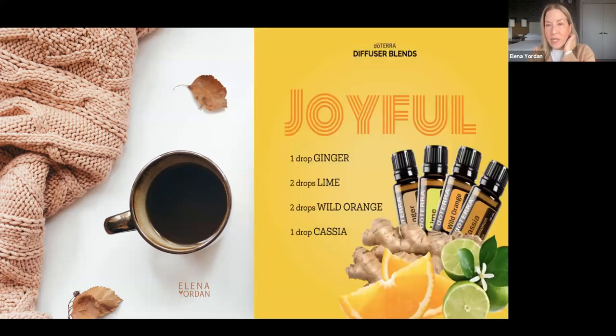Okay, we've got another quick diffuser blend using our ginger with lime, wild orange, and cassia. Also a terrific way to use your ginger on a regular basis. You could probably do something like this even in a cup of tea. You'd want to use either the toothpick method, or you'd want to take a larger glass bottle and really shake it up. But this could also be wonderful additions to some of your smoothie recipes.